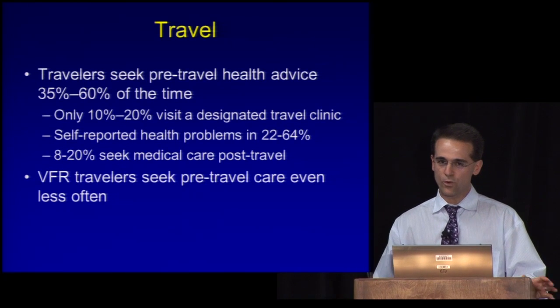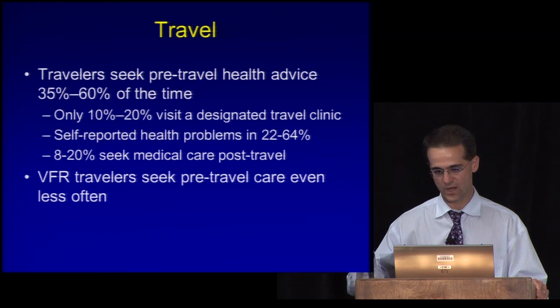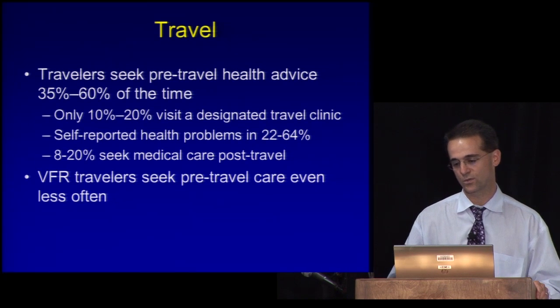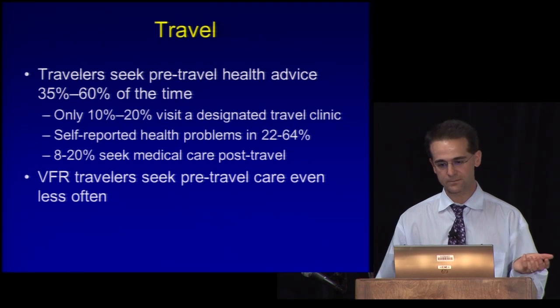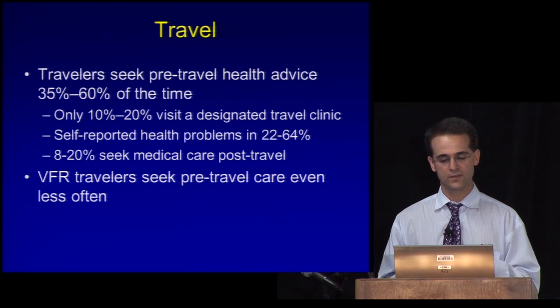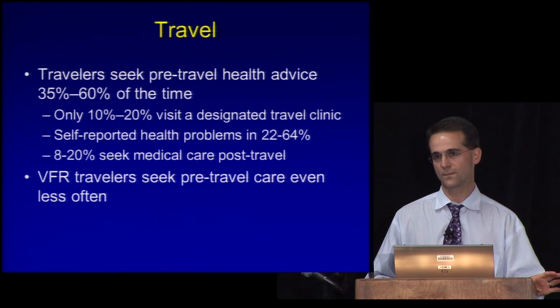And actually, unfortunately, only a minority of people go to travel clinics before they travel, only 35 to 60%, depending on the series. And only a very small minority overall go to an actual travel clinic. Most people go to their primary care doctors, which is fine. But for more complicated patients or more complicated itineraries, it's nice to have the expertise of people that do this every day and have a lot of experience with more complicated types of questions.